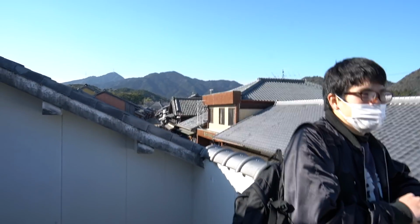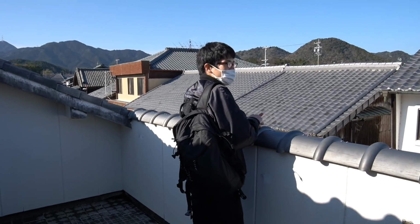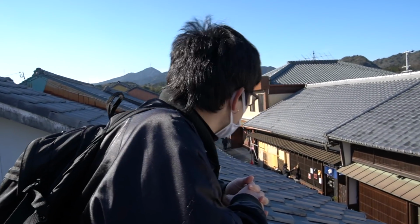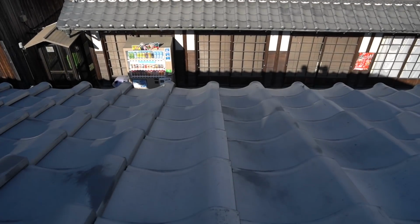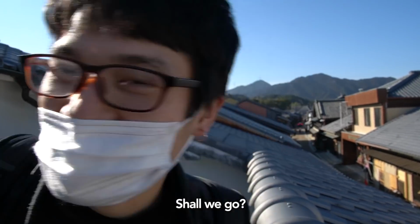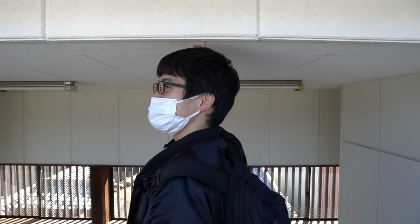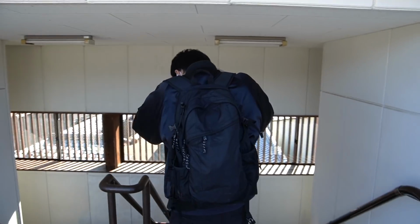Just for full effect, let me show. It's literally a hole in the roof. Not like an observatory, but it's kind of nice to be able to see over the rooftops. It's mostly just fun to be up. Yeah, on the second floor for free. Shall we go? Be careful. If you were any taller, you'd smash your head in.